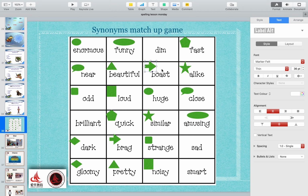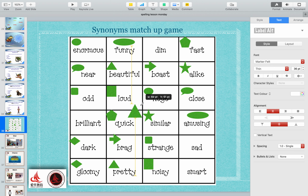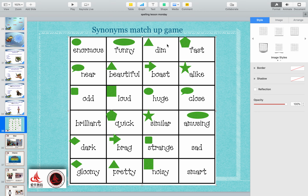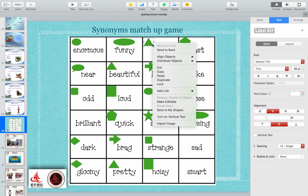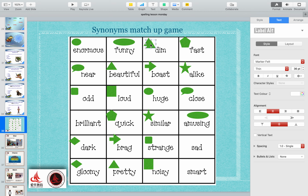We have dim. All right. So let's look at dim. It's another word for dim. Now, dim could be sad or also could be dark. Okay. So these words are very similar: gloomy, dark, dim, and sad. So let's just say it's sad, okay? But these all are very similar: sad, dim, dark, gloomy. And the last one we have left is brilliant, which is smart, okay?